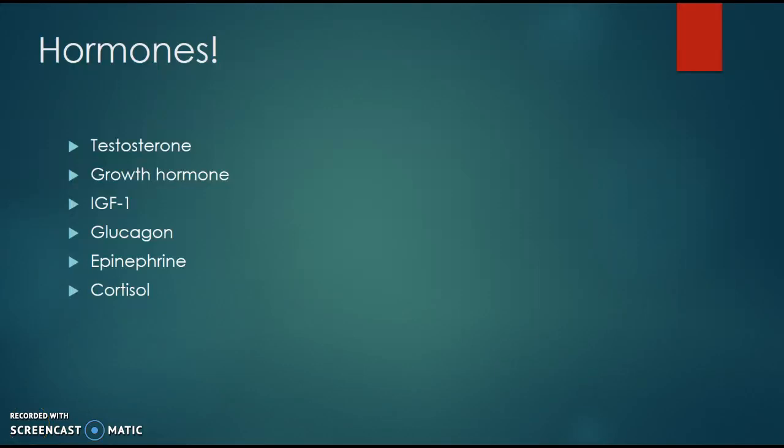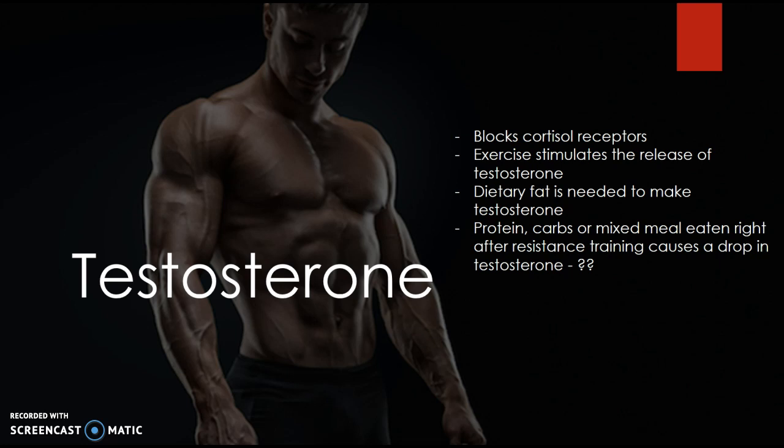Okay, so in this presentation, I'm just going to talk about the hormones that our body uses and how it uses these hormones ultimately to determine what energy we are using. So, testosterone, growth hormone, IGF-1, glucagon, epinephrine, and cortisol are the primary hormones that tell our body that we need fuel for energy. So testosterone, just a couple of things that it does.